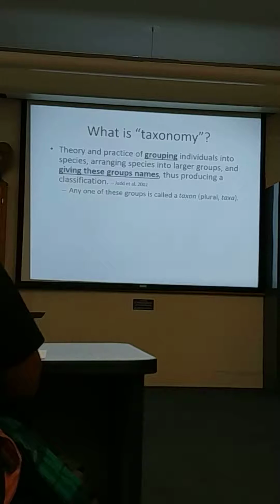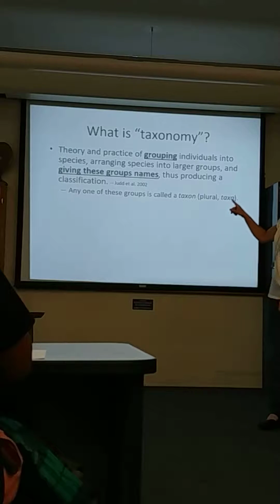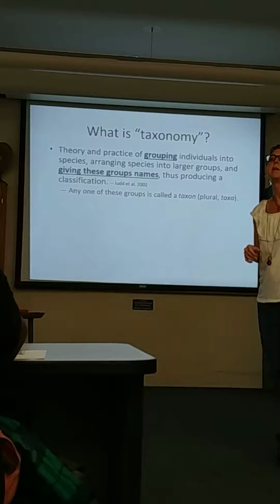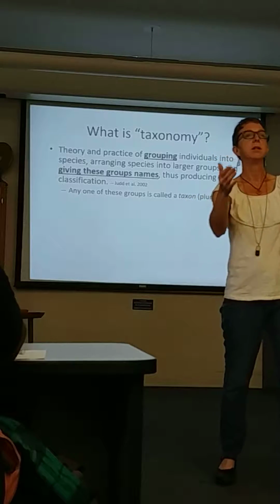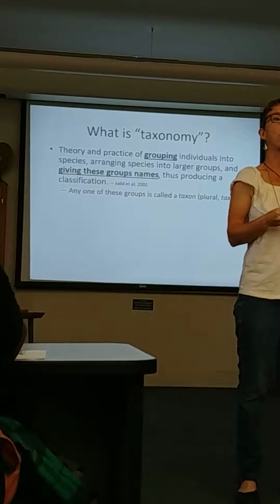Floristic projects used to be very, very common, not as common anymore. But in order to do floristics, you need to know something about taxonomy, right? And taxonomy is defined here in Judd. Some of you have seen that book, right? The theory and practice of grouping individuals into species, arranging species into larger groups, and giving these groups names, okay? Thus producing a classification.